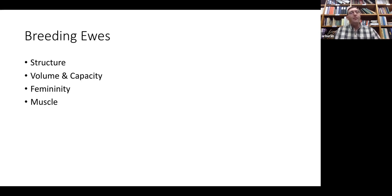The second one, and probably almost more importantly, is the volume and capacity is directly related to the ability for that ewe to hold her lambs during pregnancy. A ewe that has low volume is going to have more problems. It'd be harder for her to carry a set of twins. They're going to be born smaller because they have less room to grow. Smaller lambs tend to be more fragile and more likely to lose them in the first couple of days of life.